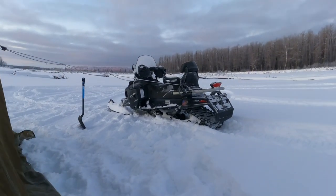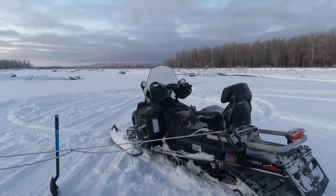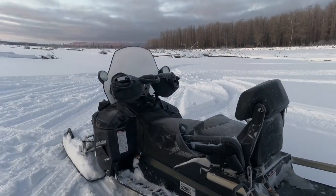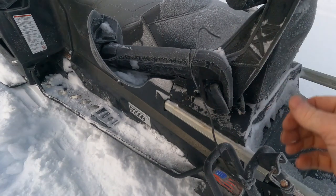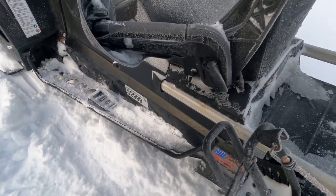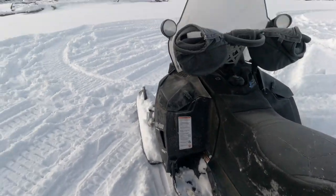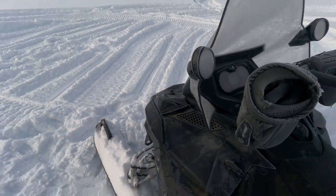What a gorgeous day. Well, we're going to see if this snow machine will start, and I'm sure it will. It starts every time, but I shouldn't say that, right? Unsecure my tent here, right? There we go. Okay, so it looks kind of cold, doesn't it?